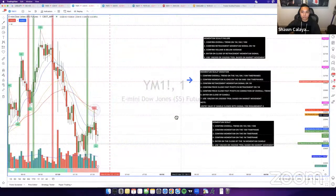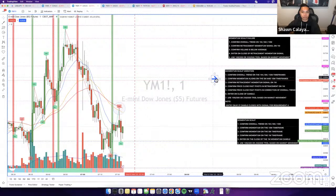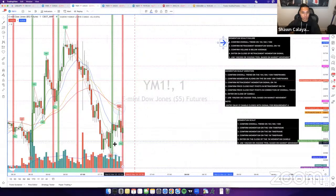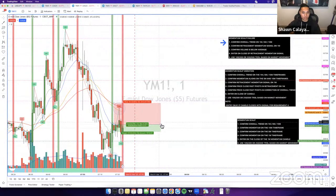The entries that we're looking for are these strategies right here. There's one strategy that came up right here, momentum scalp failure. I didn't take the trade there because it was touching the opening price right here, and also because price was going sideways. But if you guys did take it, it did push down and it did hit TP right there for 100 pips.